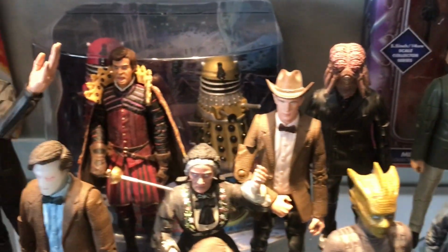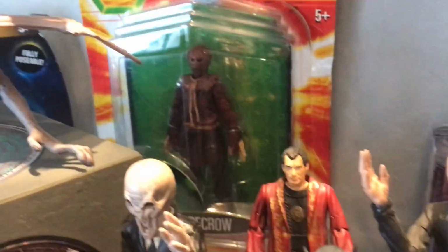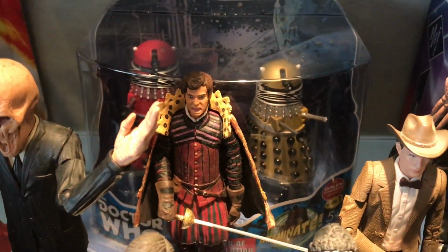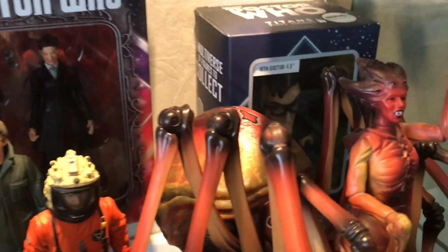And yeah, the 5-inch range is definitely the most substantial thing I have in the collection, and the thing I've been collecting for the longest time. I used to have the 2 TARDIS playsets. Well, I still do, but currently they're in storage in the attic.